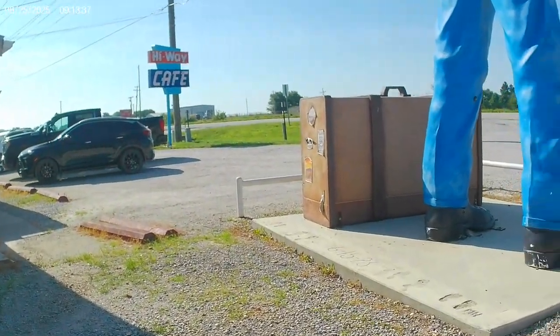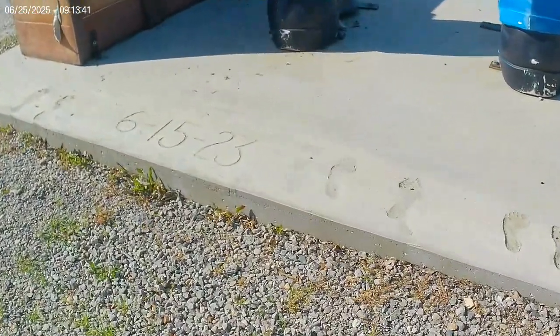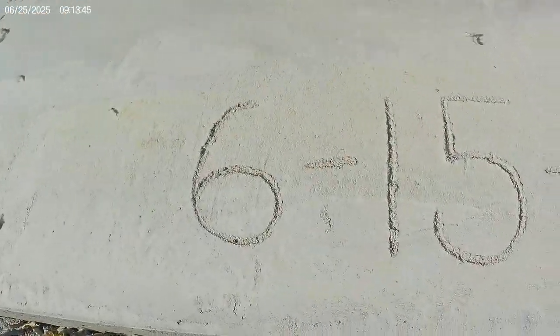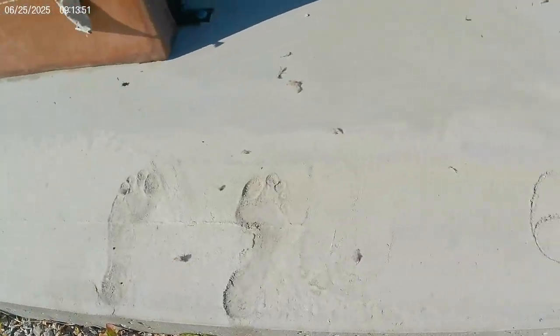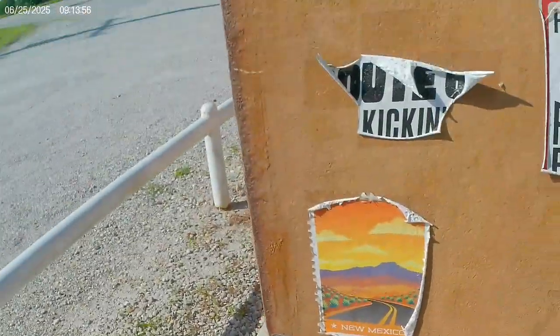And there's a date stamp on here of 6/15/23. So Big Bill's been here since 6/15 of '23. All right, they got the footprints embedded in the concrete with initials on it.